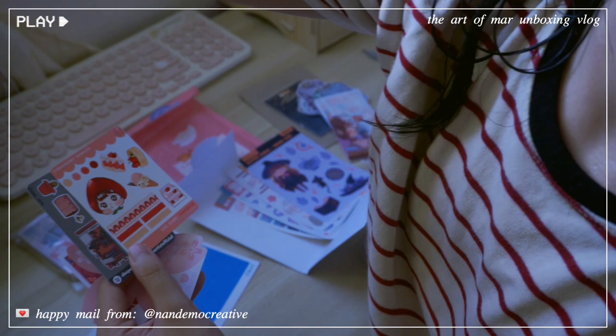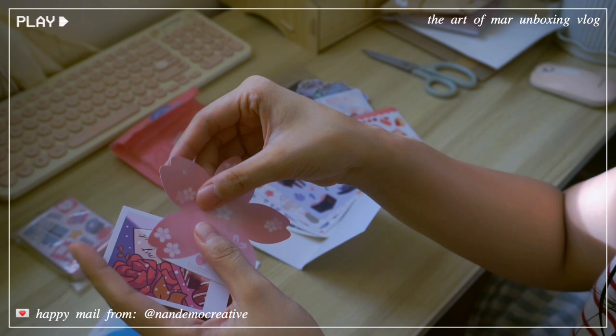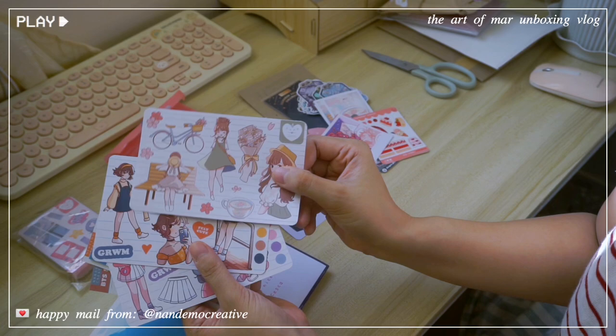These are kind of smaller stickers. You can peel these ones, guys. Wait, I can't do it right now. My fingers are kind of, they're not delicate. Sticker sheets. Ta-da! She has a lot of anime vibe stickers, guys. Look at these. Ta-da! Witch Luna. Like, really anime vibe stuff, yo.